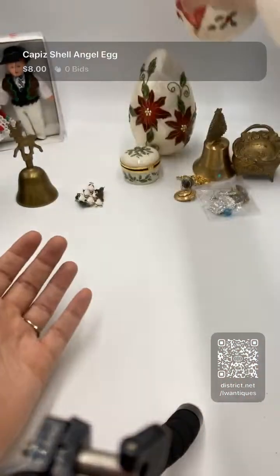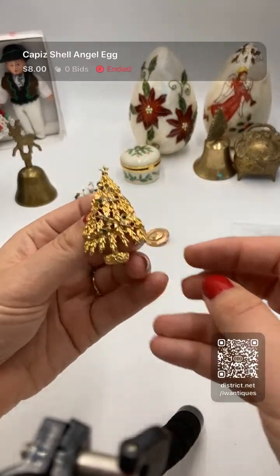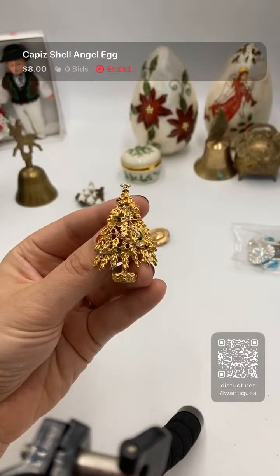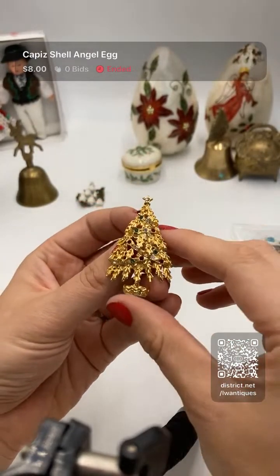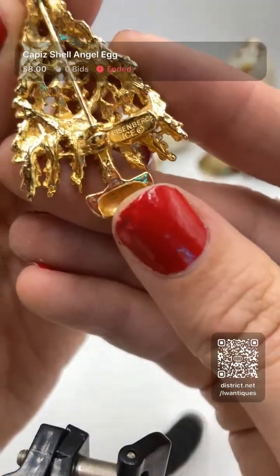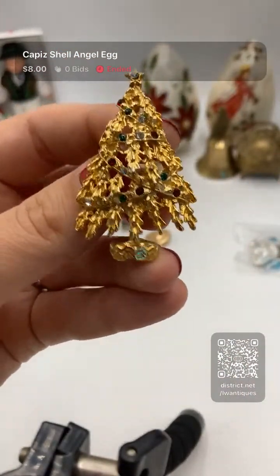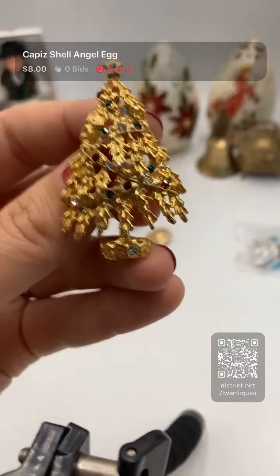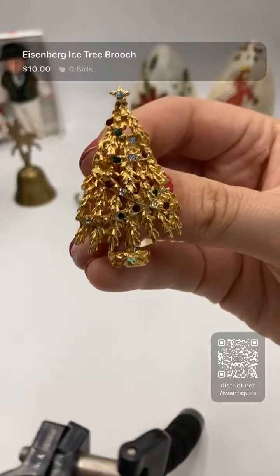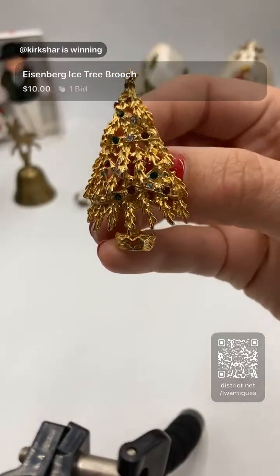2 and 1. Okay. All right, I'm going to do, I have this Eisenberg Ice here. And I know later on Marissa has an Eisenberg Ice that is a pink tree. And this one is marked Eisenberg Ice right there, which is lovely. And yay, what more can I say? We all know about Eisenberg, so let's get this show on the road. Okay, this one's going for starting bid of 10. Sharon is in at 10 for the Eisenberg Ice.